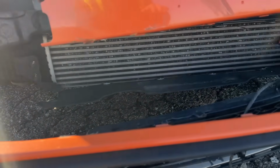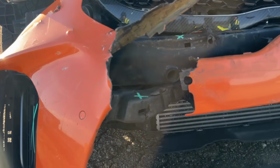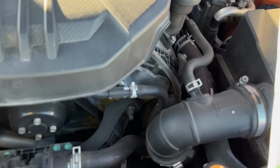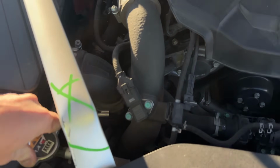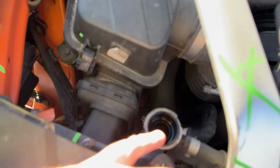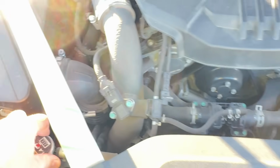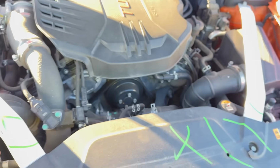Hopefully the intercooler is okay. I'm surprised in some of these coolers. Sometimes they look all destroyed and they'll be fine, or some look totally fine and are pinhole and leaking. So it's hard to say if the radiators are good or not. I'll pop it open. Shouldn't be any pressure. Yep, we got fluid in there. That's good, if you guys can see or not. So the radiators should be good, but we don't know if it's going to build pressure or if the intercooler's busted or not.